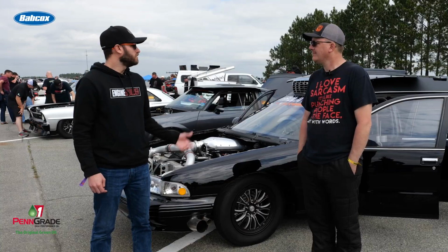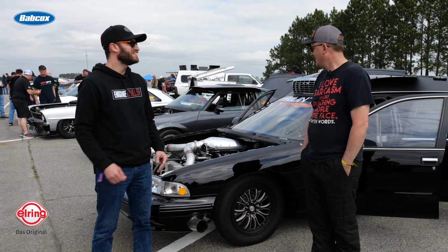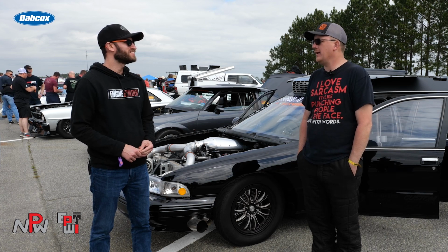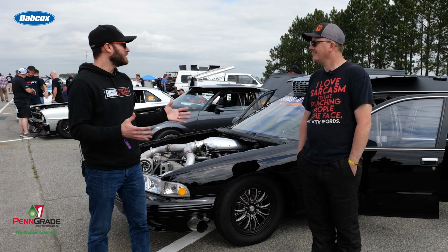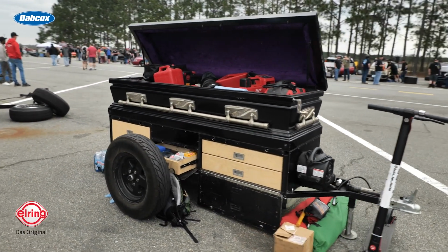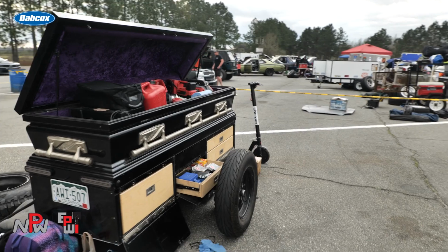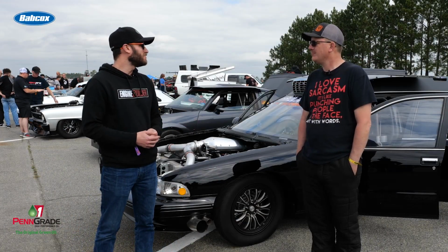Obviously this isn't a super light car, what does this thing weigh? We're going down the track at 4,000 pounds. So definitely one of the heavier cars out here, if not one of the heaviest. Maybe one of the heaviest, yeah. I've got to give you credit, because not only do you have the hearse that you're running, but your trailer you've done up with the coffin on top, and you've got some coffin stuff on your ignition box inside there. It's all about the little touches, right? Kudos on the detail.